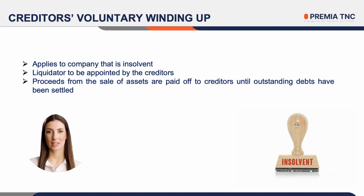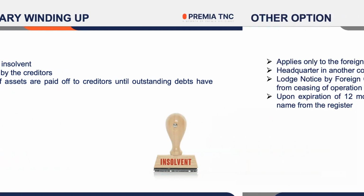Creditors' voluntary liquidation applies for companies that are insolvent, which is why it involves creditors. Under this option, a liquidator is also appointed, but by the creditors, and as your company is liquidated, any proceeds from the sale of assets are paid off to creditors until outstanding debts have been settled.